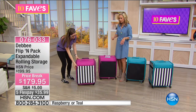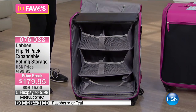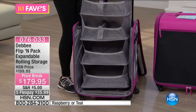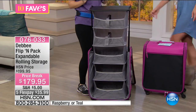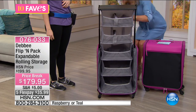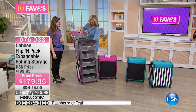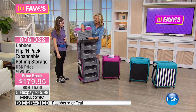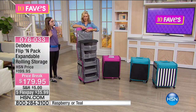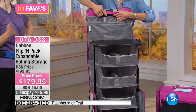So you're just going to unzip your sides, pull it out, and then pull up the sides like that. But you can also, look at this, I've been studying. If you take this and pull it up like this, it gives you this option too. And then you can just hook this over here. I know, sorry, I didn't mean to show off.